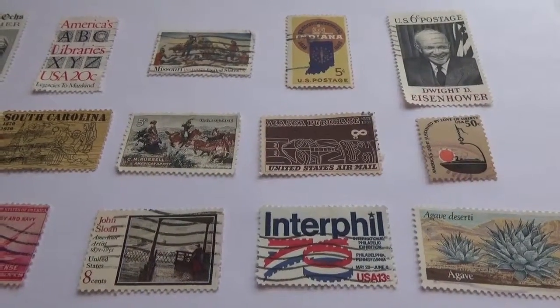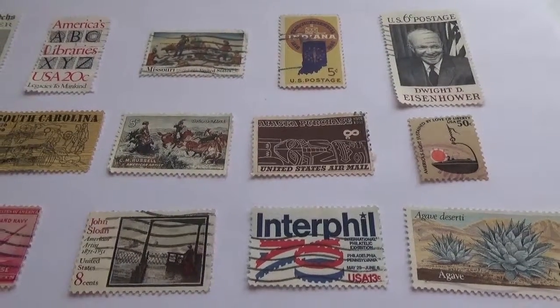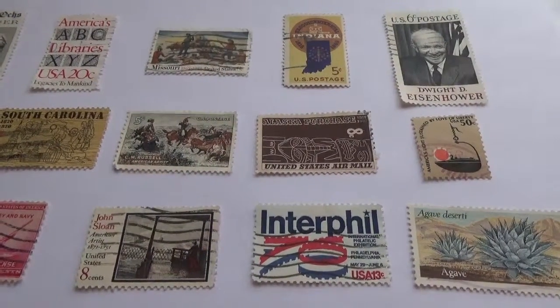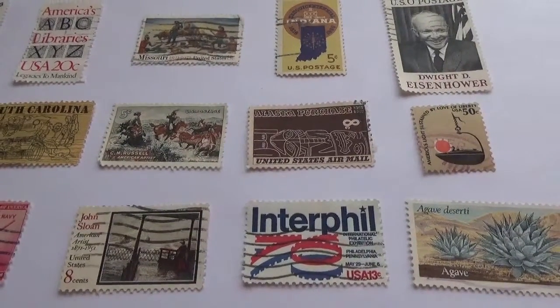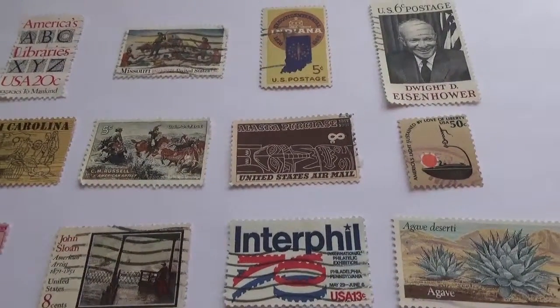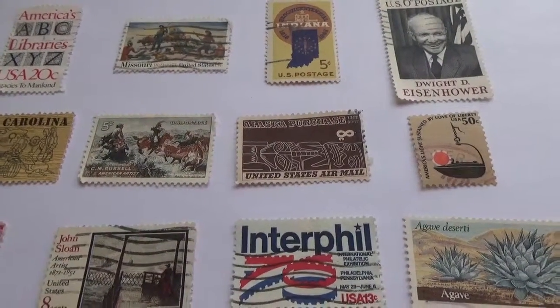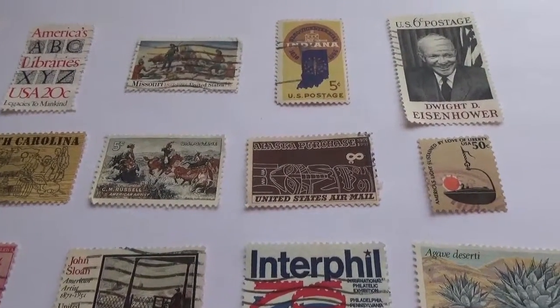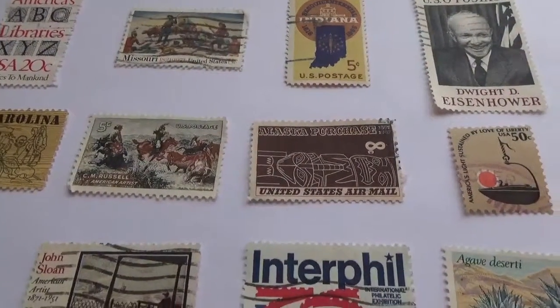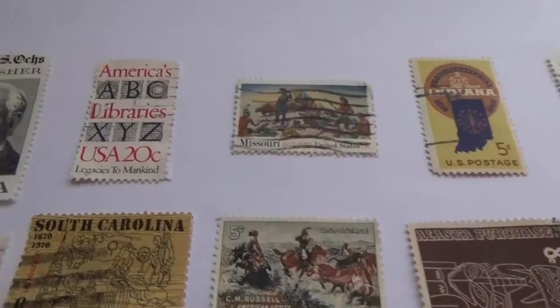Okay, here we have some more nice vintage postage stamps. This is pretty much a collection of a whole bunch of different variety stamps. Not really knowing where to put them, because a lot of times you just put them according to states and stuff like that. So this is pretty much a bunch of odds and ends from different places around the world. So let's get right to it.